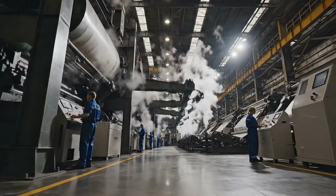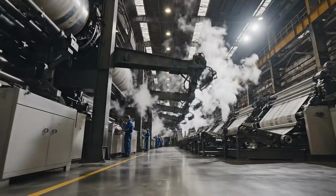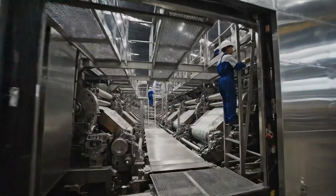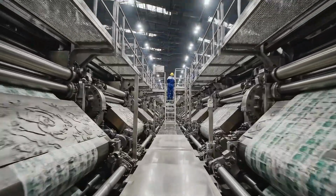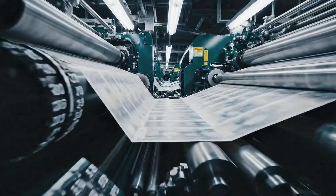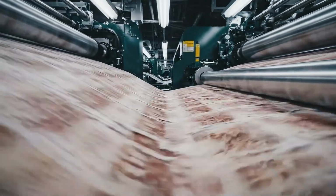Now the scale changes. The machines don't look like printers. They look like industrial creatures. Each one can stretch longer than a school bus, weigh more than 70 tons. Some are so large technicians walk inside them. They run at speeds that feel unreal. Thousands of sheets per hour, each sheet carrying dozens of bills.